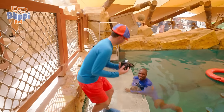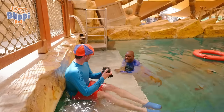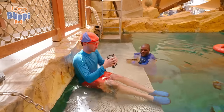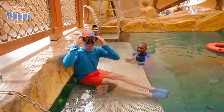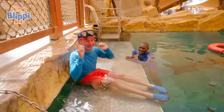Oh, check it out. It's a mask. Yes. So you have to check it, put it on, then check. Yeah, we want to put on the mask first before we start diving. So, here we go. Uh-oh. They don't fit over my glasses. You need to take off your glasses. Yeah, gotta take those off first.